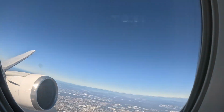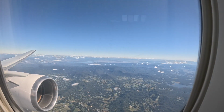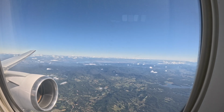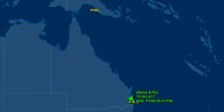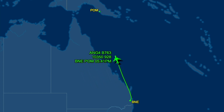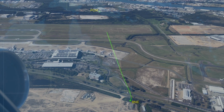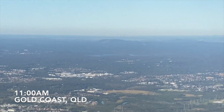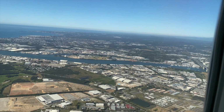Once airborne, we flew west for a bit before spinning around to the north over the CBD and setting a northerly course for Papua New Guinea. Flight time this morning is 3 hours and 2 minutes, covering a distance of 1,337 miles or 2,151 kilometers, cruising at 34,000 and 36,000 feet. Immediately after departure in the distance was the Gold Coast, the second largest city in the state of Queensland, and when you think about it, it's actually not that far away.